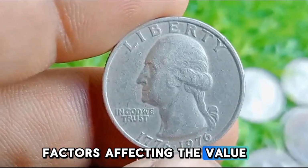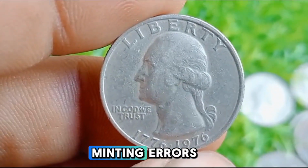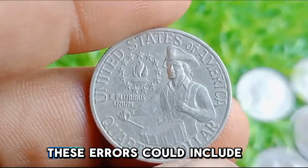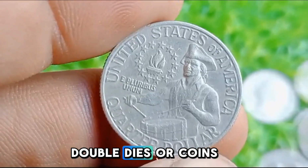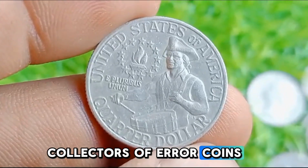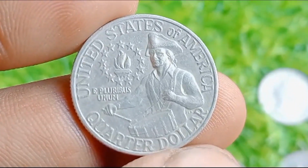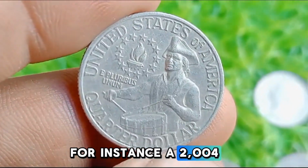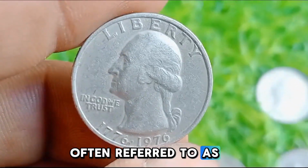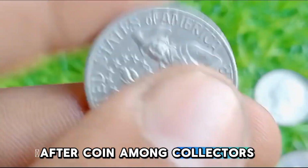Factors affecting the value of state quarters. Mint errors. Occasionally, minting errors can increase the value of certain state quarters. These errors could include misprints, double dies, or coins that were struck off-center. Collectors of error coins are often willing to pay a premium for state quarters with such mistakes. For instance, a 2004 Wisconsin quarter with an extra leaf on the ear of corn, often referred to as the high leaf variety, has become a sought-after coin among collectors.